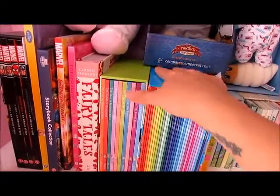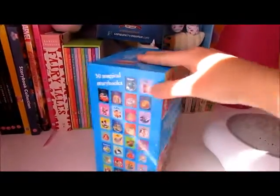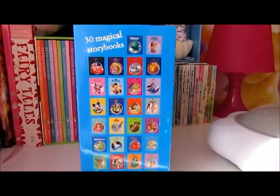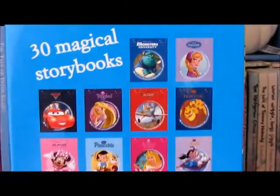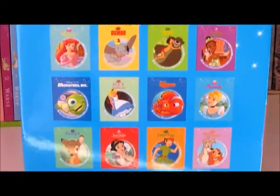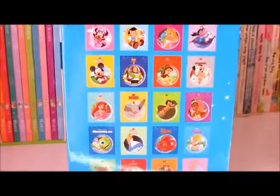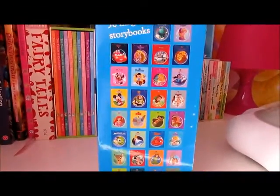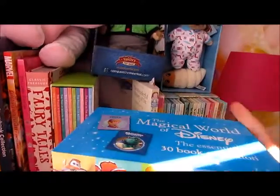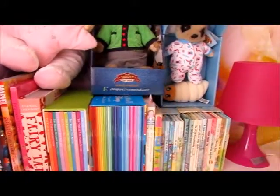If I just take that out, you can see, if I turn it around, you've got all of these stories in there, which is brilliant. And I got it from the book people as well, so I literally got it for like half the price. We have the book people come to where I work. Let me just put that back. So that was a really good buy.